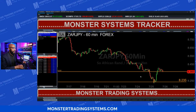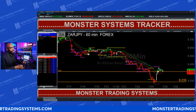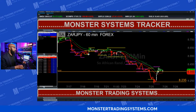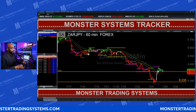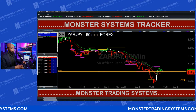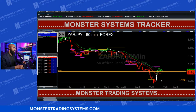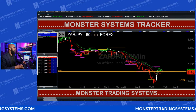ZAR yen, that closed. Sell short signal here. I think our entry was right about here. Good trade though. Green candles, buy to cover, so close the trade. ZAR JPY. Now, if we get another sell short signal, which would probably come in somewhere in here, we might call it. But two decent trades.